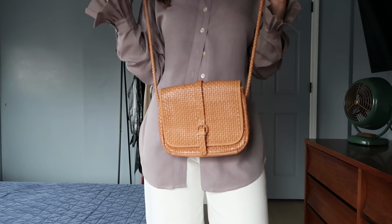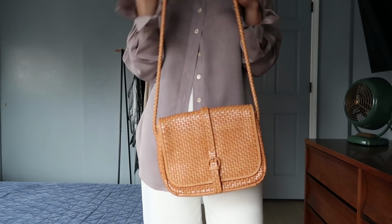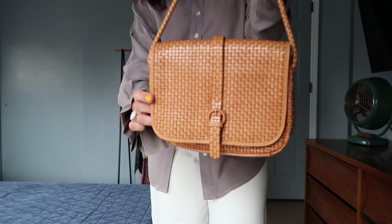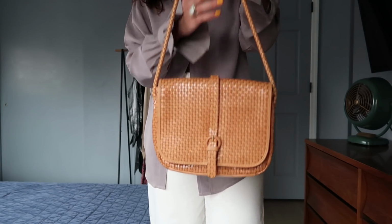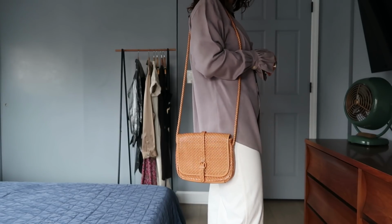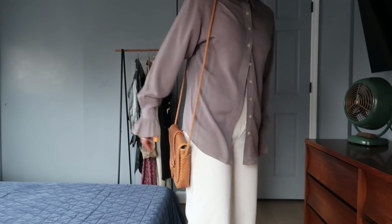I kept the earrings simple. I just did a fun hoop silver earring and swapped out my rings for something with a pop of silver. This bag is another recent vintage find. It's a Lord & Taylor woven leather crossbody. I'm really into these woven crossbodies for this season. And just super simple, but a really great, solid summer spring bag.